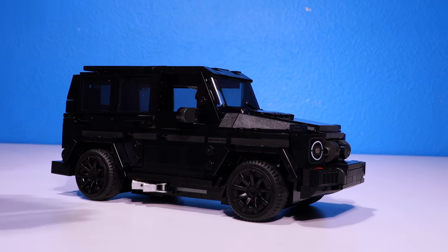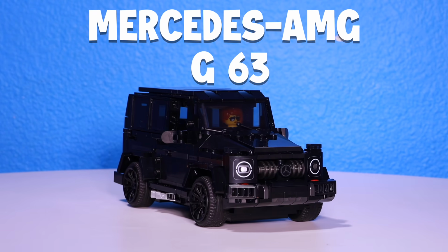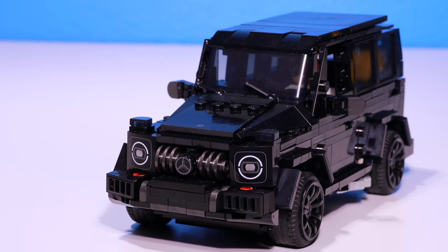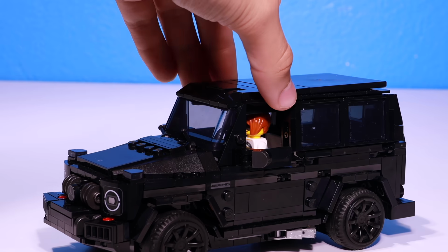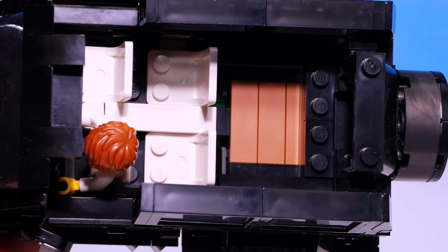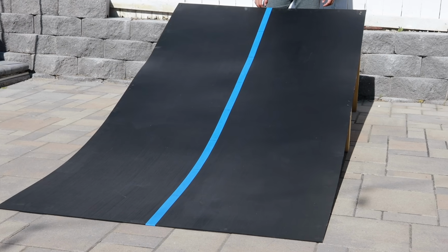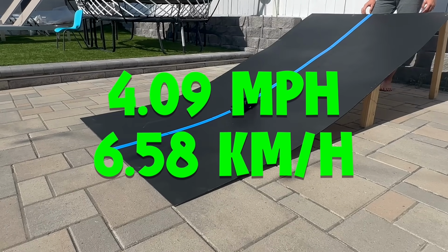Car number 16 is the Mercedes-AMG G63. Let's start by checking out this car. And let me say, I love how it looks. It looks very sleek and clean, but it doesn't have a lot of features. Just the roof comes off to reveal the inside. But maybe this car is very fast, so let's find out. The car ended up going 4.09 miles per hour.